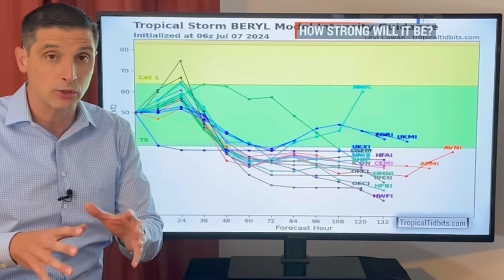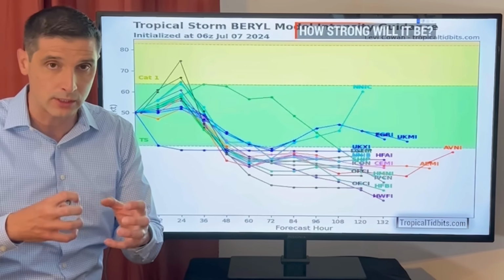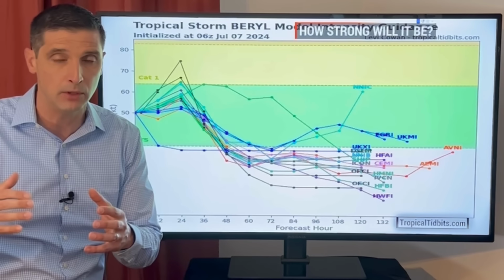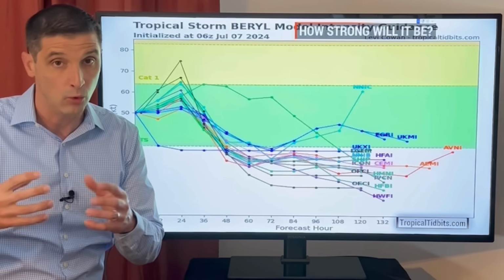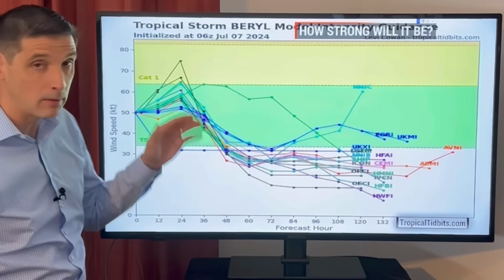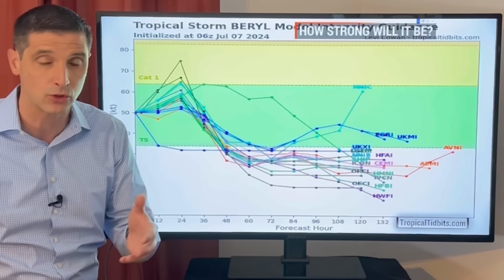I am concerned about those water temperatures, that there's also not a lot of wind shear. Wind shear is good. That kind of knocks off some of the building storms within a hurricane. Hurricane or tropical storm, there's not a lot of wind shear. There's very warm water temperatures, so I am concerned about some strengthening as it moves on shore.